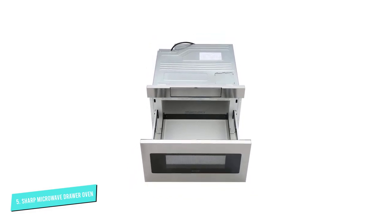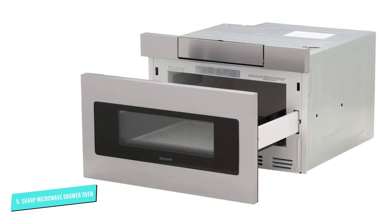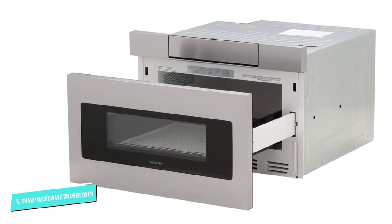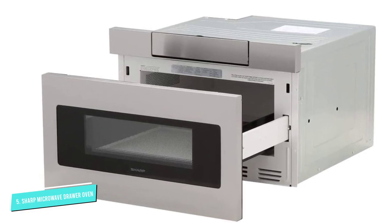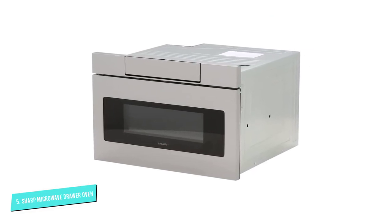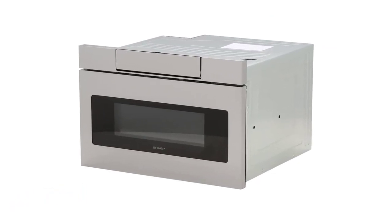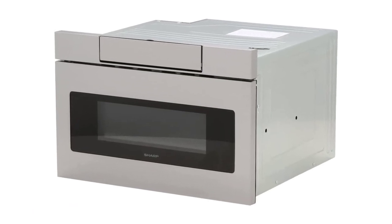The flush-capable design makes for a seamless addition to any island or lower cabinet system, and with an easy-touch automatic drawer function, this appliance gives you the freedom to open and close the drawer if your hands are full. And with 950 watts, 9 power functions, and smart sensor technology, you can cook and reheat all kinds of meals.